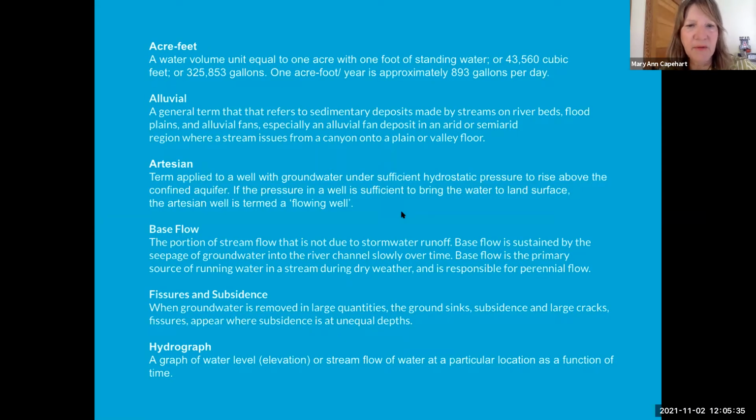And base flow is the part of the river that comes from groundwater. And for desert rivers, that's the main source of water outside of the rainy season. So it's extremely important, that relationship between groundwater and rivers here in the arid lands. And it's not really represented well in law. So that makes things difficult, sometimes protecting a river that is based primarily on base flow.